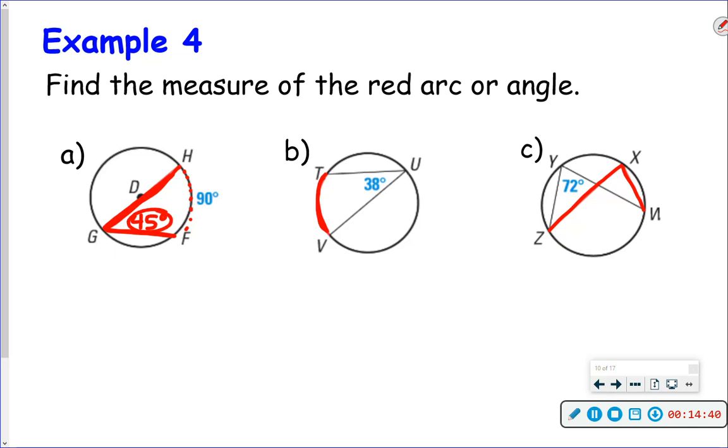The angle should always be smaller than the arc. Okay, you've got the angle's 38, so what's the arc? 76. Again, this is like half the homework problems. This is easy.